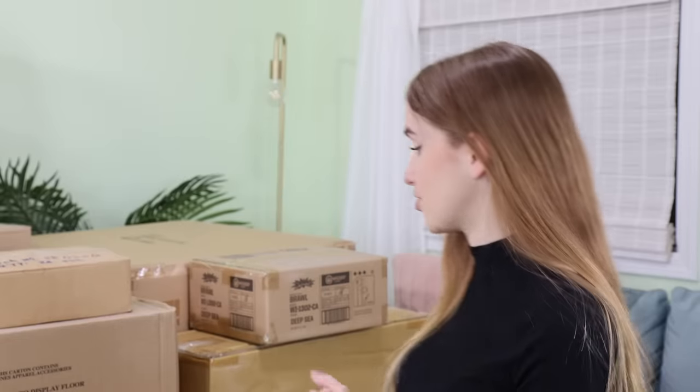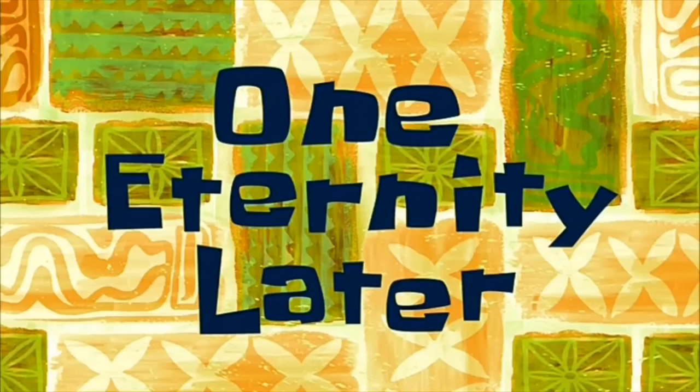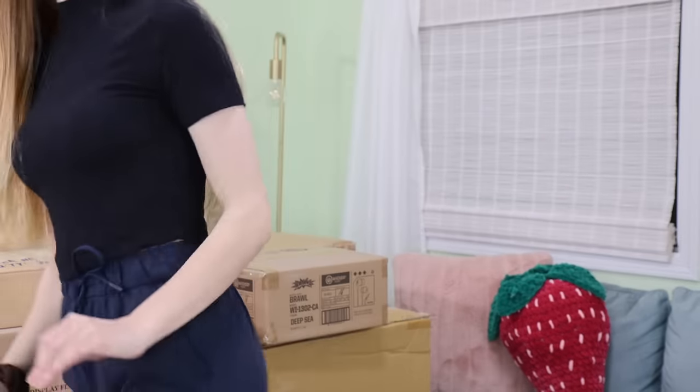Okay, especially because there's not that many boxes. Let's count them. One eternity later, 17 only. Only 17 boxes to open up. But like I said, they're big. And one of them actually says sink, I saw. So sinks can be really expensive. So we'll see. You know I'm addicted to buying return boxes. This was only a natural progression to unclaimed mail. Let's dive in and see what we got. Let's go.